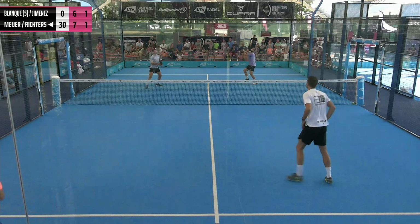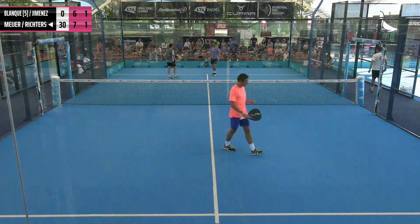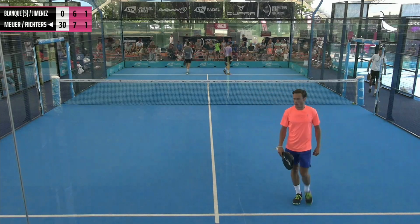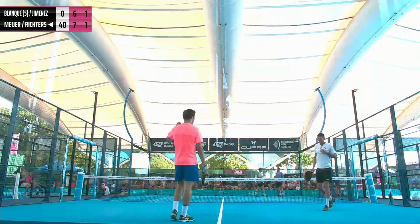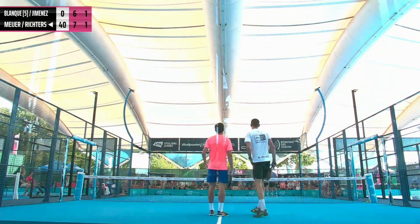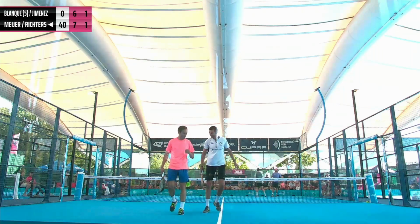Wow, what reactions there from the net players. And just not quite enough on that smash, and Mayo is ready for it, already moving forward. Just needed to give it a little tap down over the court. 40 love.